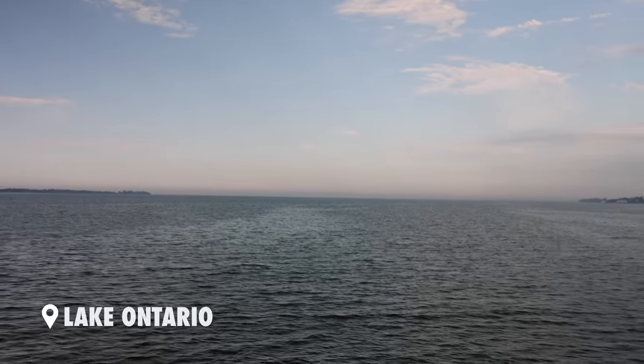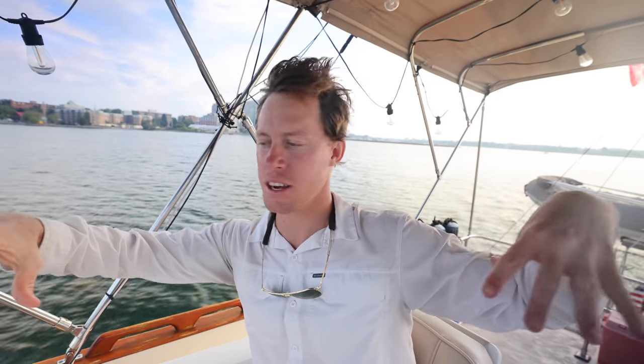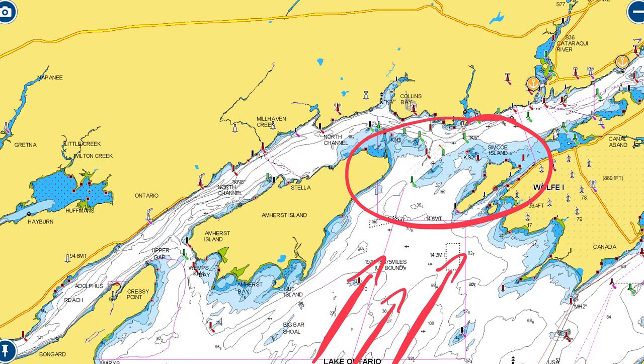This right here is what's known as the Big Gap here in Kingston. And it's basically where the islands are kind of separated a little bit. So you have the long fetch from Lake Ontario. And when it blows out of the south, southwest, it really blows hard in here. And that's the prevailing wind. So those are the winds that happen most often.